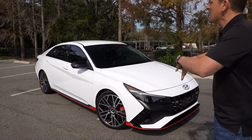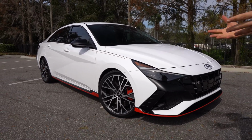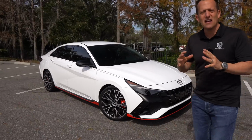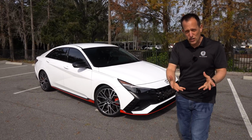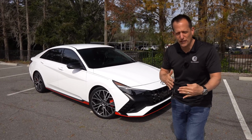Right off the bat, you have that shape. A lot of people seem to overall be happy with it, but compared to the GR Corolla, it is a lot busier when it comes to all the different angles.